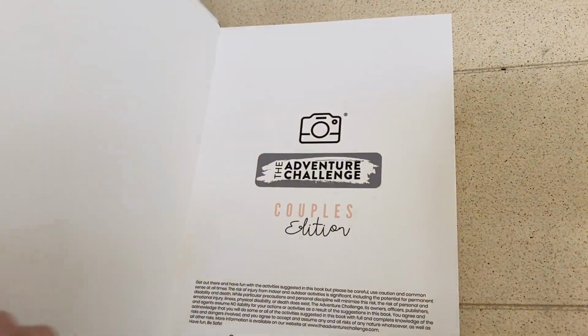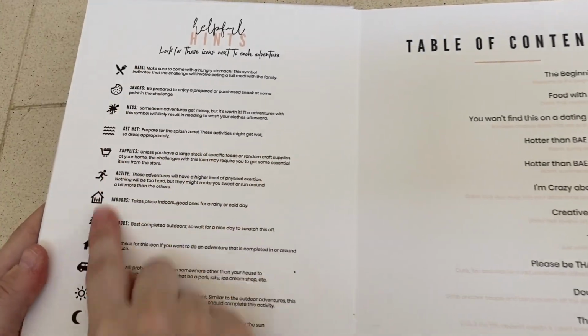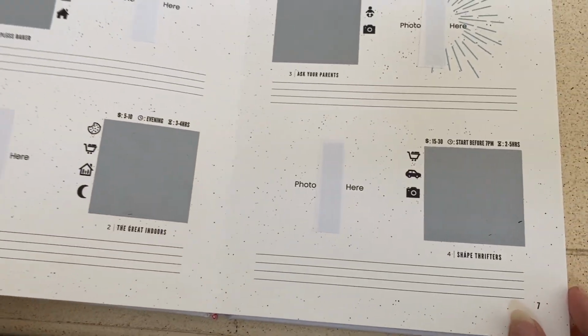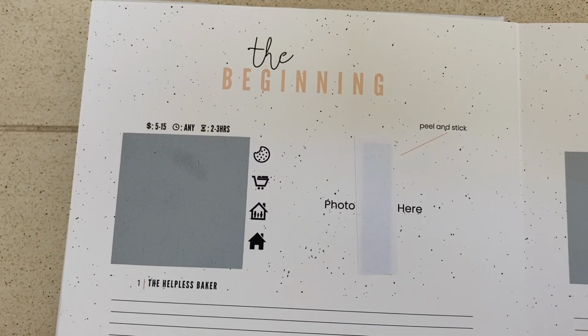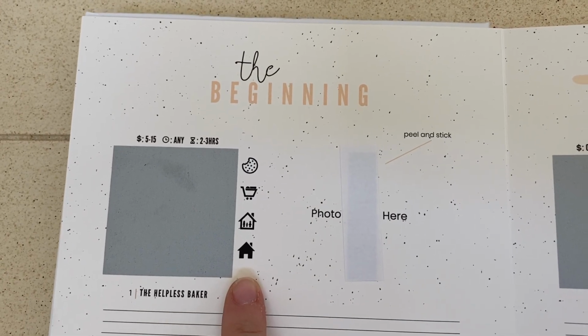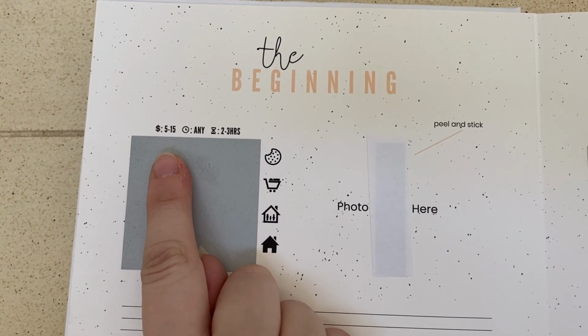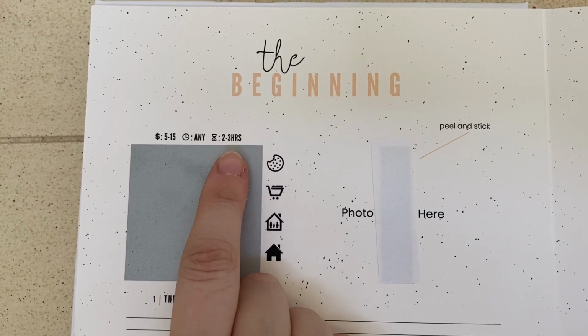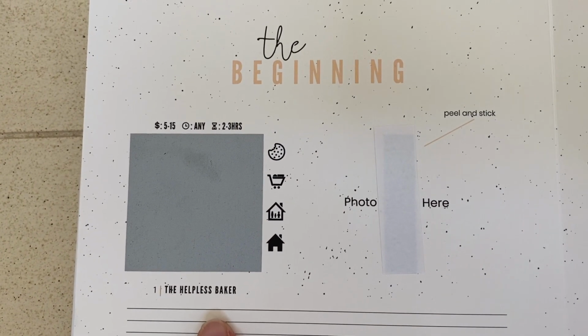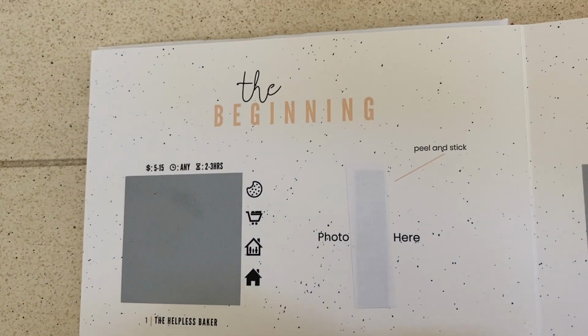So we flipped through the book and looked at the helpful hints thing and looked for ones that said home. So flipping to the first page, that's the first one. So we decided that since this is the first one that had the home icon, why not go ahead and do it? So it says it costs $5 to $15. We can do it anytime, and it'll last roughly about 2 to 3 hours. And the name of the date is called The Helpless Baker. So I'm just gonna go ahead and scratch it off here.